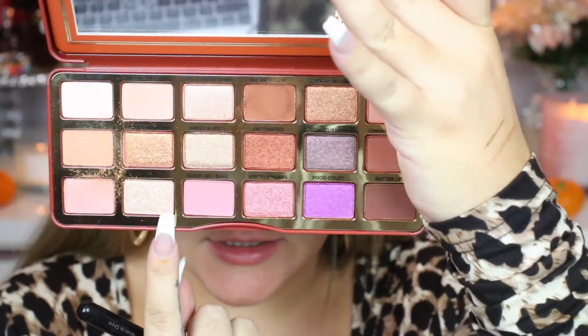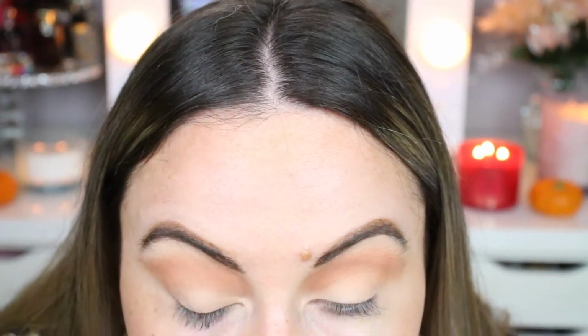Okay, next I wanna go in with some shimmery shades. I'm first going to pick up this shade Gooey Goodness right here, and we're going to put that in the beginning of my eye. That is not really that pigmented in my opinion.